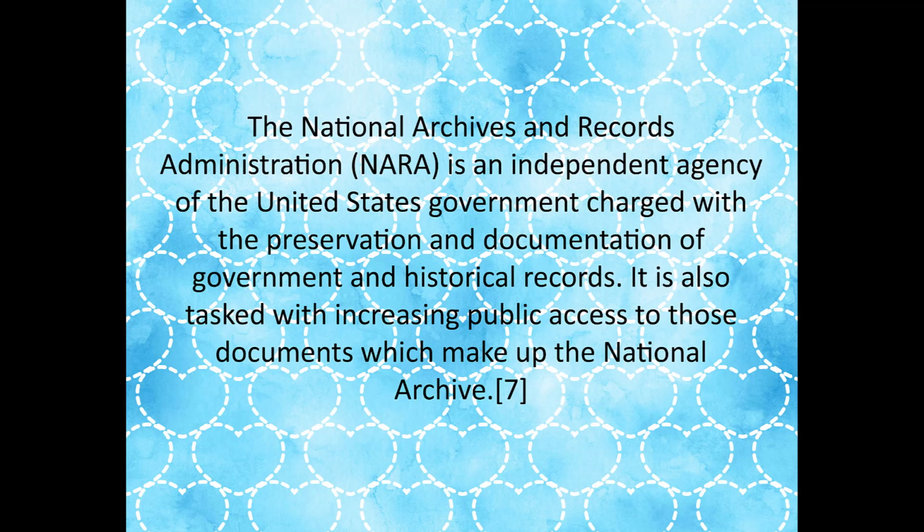The National Archives has a similar mission statement. The National Archives and Records Administration is an independent agency of the United States government charged with the preservation and documentation of government and historical records. It is also tasked with increasing public access to those documents which make up the National Archive. NARA's mission is to make government records more accessible to the citizens of the United States, but it is not necessarily tasked or organized with easily finding our ancestors with the click of a button. That's really not what they're designed for.